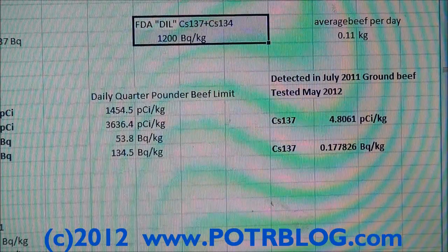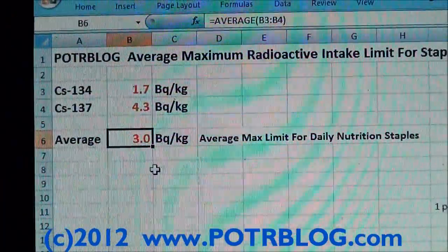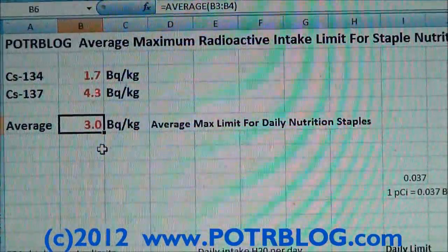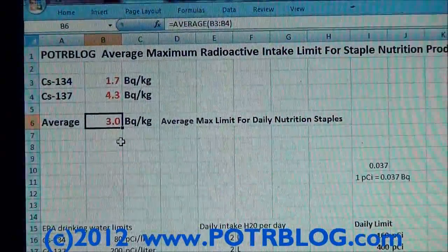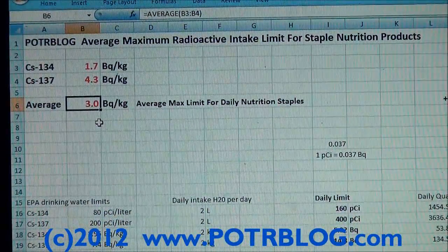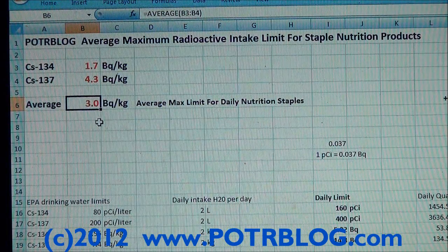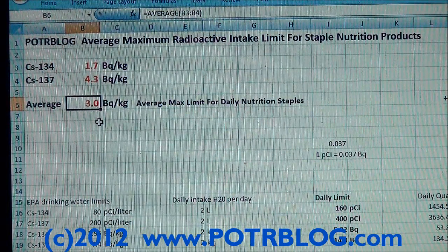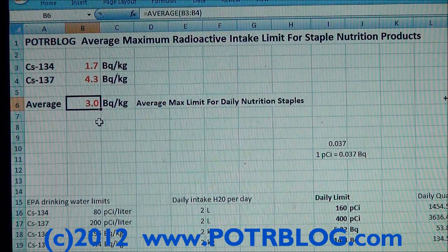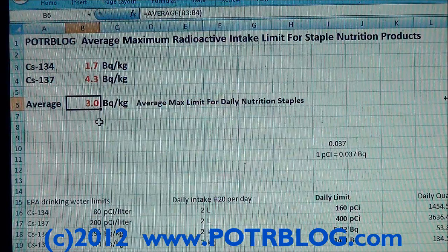Hopefully this has been helpful to you, and knowing what our own limits are for, I wouldn't say what we're willing to eat, but what we won't eat. And hopefully this makes the science useful. Again, there are uncertainties. We have limited data points, but this is far better than you're going to get anywhere else. Other people just aren't speaking up and doing the math.